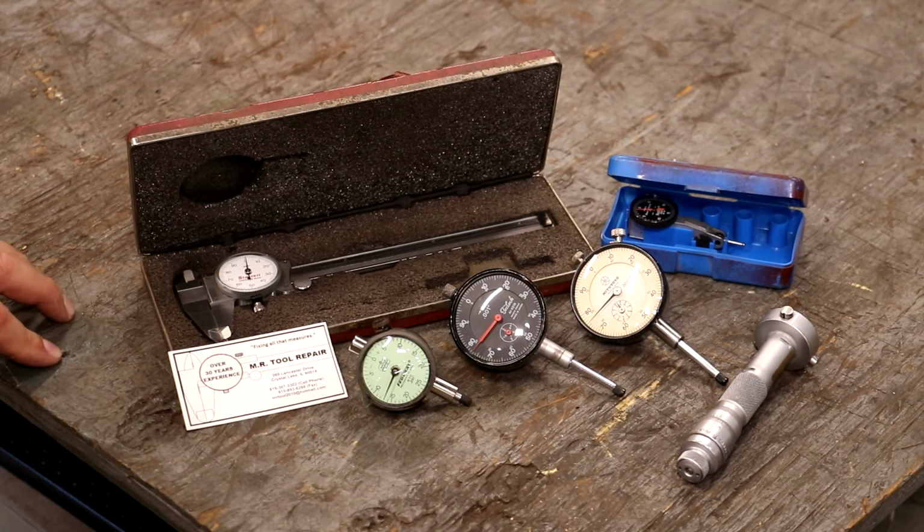So next item's not really viewer gifts or mail. This is actually something that I sent off, but I had some measurement tools here that were needed a little bit of TLC, and I sent them to my friend Mark Rotowski over at MR Tool Repair. Mark has done quite a few repairs and fixing up measuring equipment for me in the past, and this is some stuff that's been kind of stacking up.